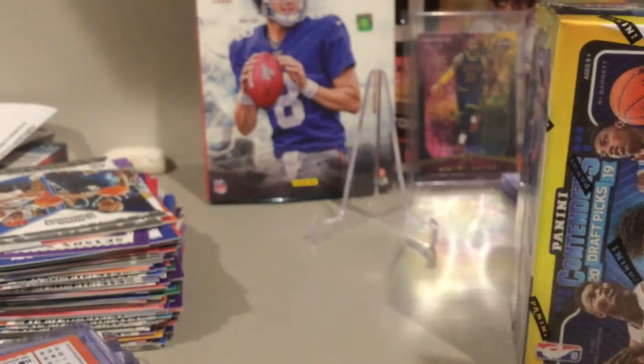We got a Ja Morant rookie card. We also got a Kobe White rookie card. We got my first Tyler Herro rookie card. We got a cool Devin Booker. I'm just showing the best card from every pack, really.